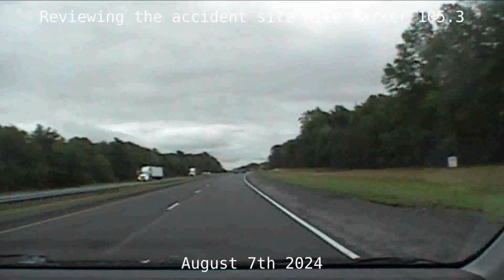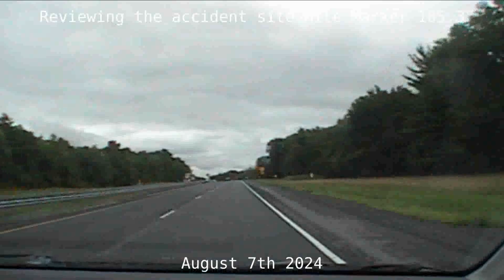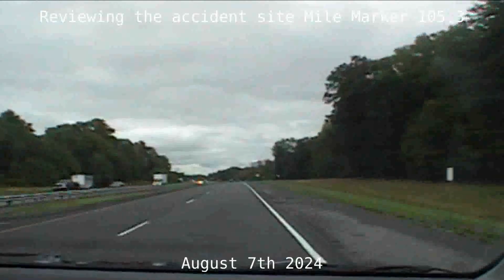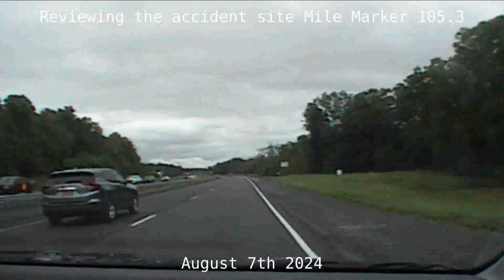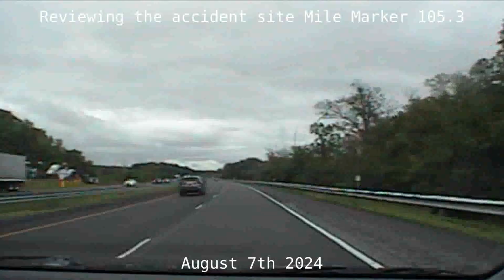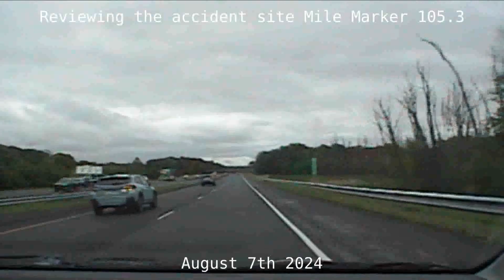Okay, so 104. I can actually see the bridge. Here it goes, here it goes. This might be it. Okay, this might be it. 105. Okay, 105.3. Here's where it is. Here's where our accident was, right here.